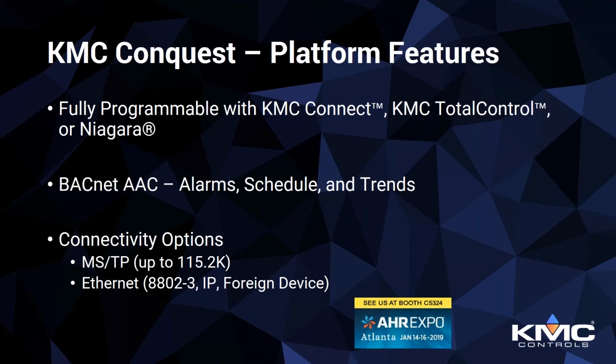So some of the features, it's fully programmable. So our line is fully programmable, whether it's VAVs, general purpose controllers, any of those are fully programmable with KMC Connect and Total Control or Niagara. Of course, our controllers can alarm, schedule, and trend within the controllers themselves. And we have multiple connectivity options. We can go MSTP or Ethernet.